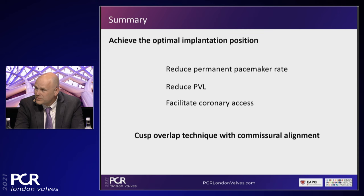Okay. Can I ask a question, Tanya? When you have an older patient, say 80 and above, are you struggling for commissural alignment, or would you say the younger the patient is, the more we pay attention to it? Definitely, the younger the patient is, and if there is already coronary artery disease present, I think that's also a very important point. I also think that commissural alignment is important when we are doing valve-in-valve, because there it's even more difficult to access the coronaries.